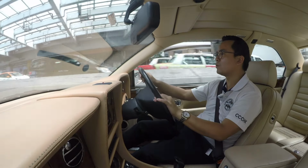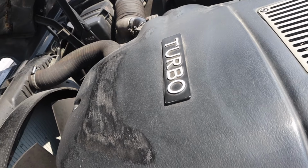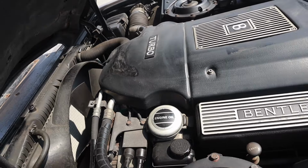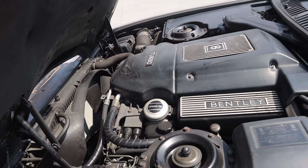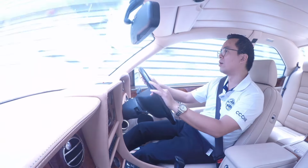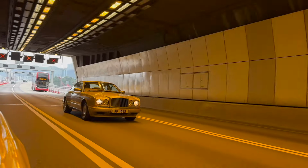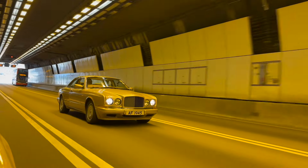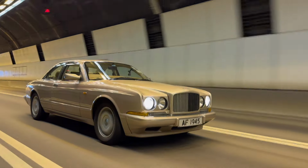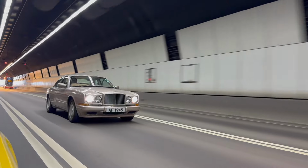So at the time when this car was released, it followed the Rolls-Royce policy, which was they don't give the actual figure of the horsepower. They only describe it as adequate or sufficient. So there were no official data of this car's horsepower, but it's estimated at 330 horsepower. But for the later models, I think it was after 96, Bentley then started to release the horsepower data, and the later models, the upgraded models, were 370 horsepower.